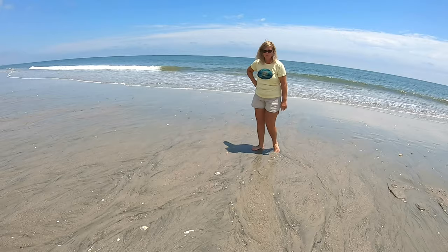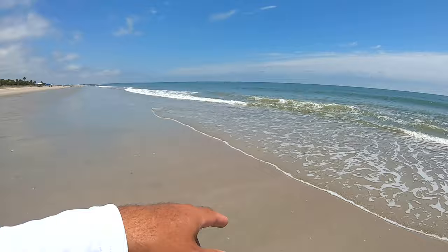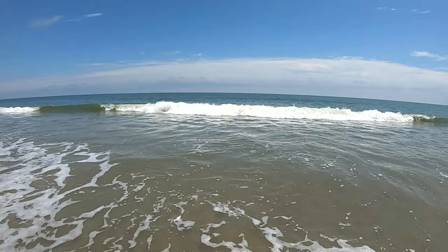I had to go up here to the top of the beach, the sand dune there, the high tide line, to get rid of my tennis shoes and stuff. Yep. Wanted to come down here and walk in the edge of the water so you guys could hear these beautiful beach waves. Give you a little closer up look at them also.